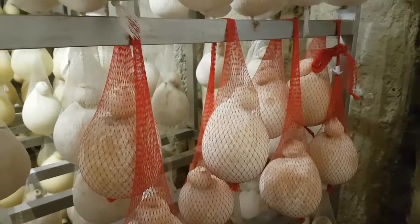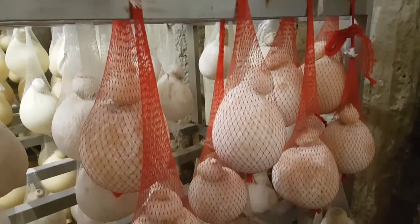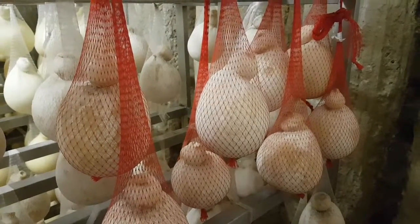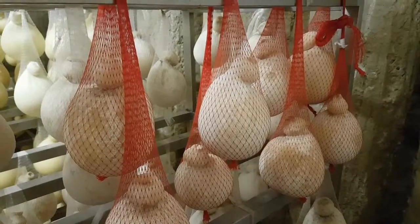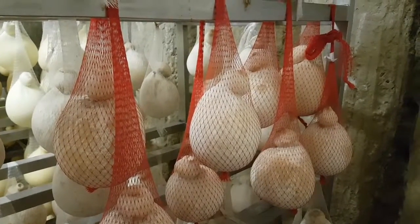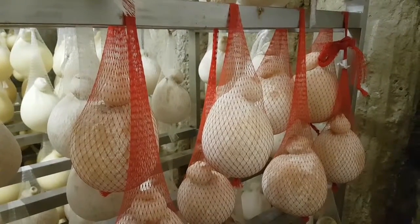Whenever you see a red net around the cheeses, it means that Francesco used a different kind of rennet. In this case, it's goat's rennet. So the cheese will be more pungent in time, in due course.